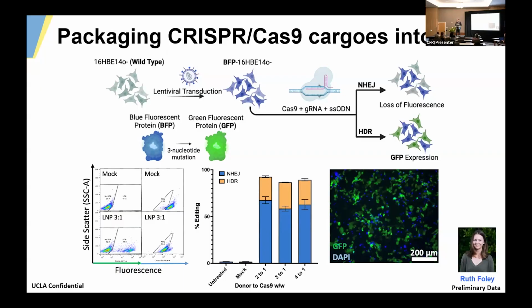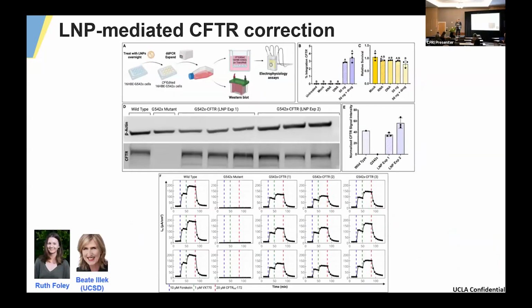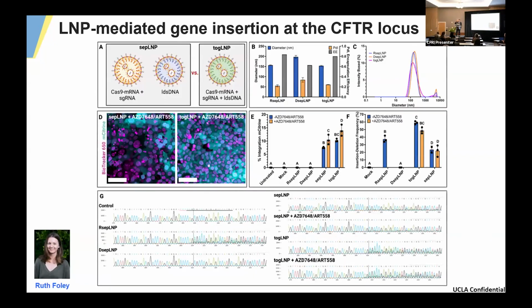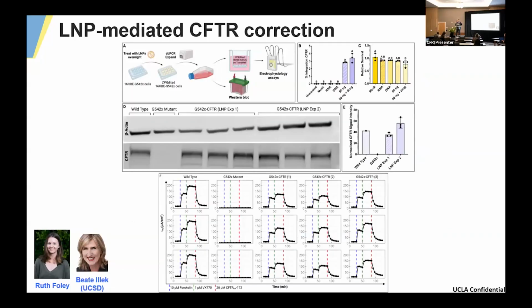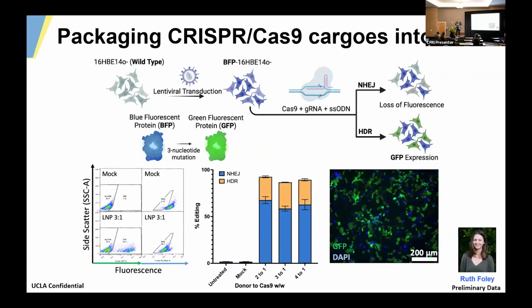So the idea is that if you have a cell that is expressing this blue fluorescent protein, and you use our nanoparticles to deliver CRISPR-Cas9 and components targeting that blue fluorescent protein genetic locus, if the non-homologous end joining process is favored, you basically lose fluorescence because you lose the expression of the gene. But if you insert a 3-nucleotide donor sequence using a small template, you can change that BFP to a GFP. And this is one cool way that we can systematically tune our nanoparticles for these types of gene editing cargoes as we prepare for the bigger experiments where we want to deliver larger cargoes the size of CFTR.